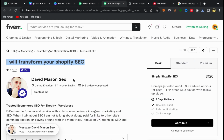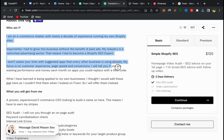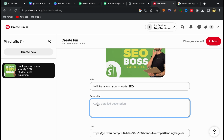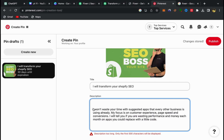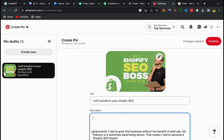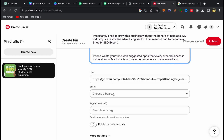Description, go back to his profile page, scroll down. You should see over here about this gig. Click on read more. This is his description. I will copy his description. I will copy just this part. I will go to Pinterest and I will put this description here. Okay, I'm gonna delete this. So make your description short, okay? Like this. Scroll down and you need to choose a board, okay?